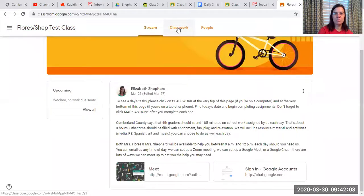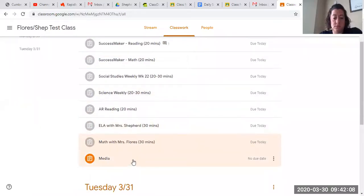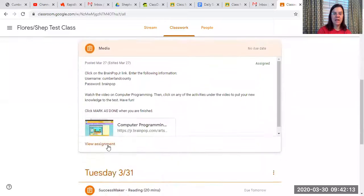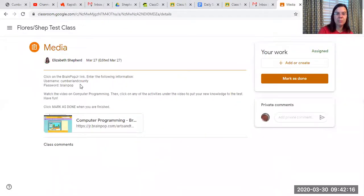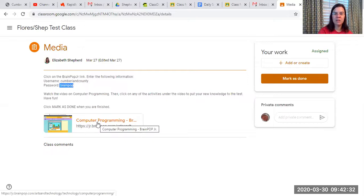Click on the class, go back to classwork, and I'm almost finished for the day. The resource that we chose today was for media. And it says, click on the BrainPop Junior link, enter the following information, the username, Cumberland County, all one word, lowercase, the password, BrainPop. Watch the video for computer programming, then click on any of the activities under the video to put your new knowledge to the test. Have fun and mark as done when you're finished.